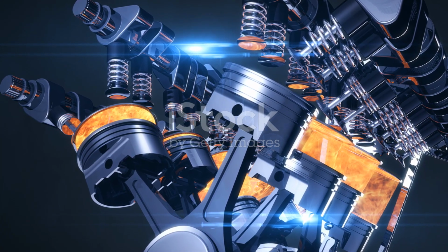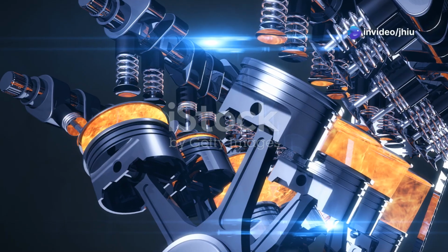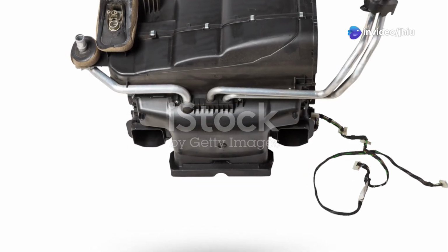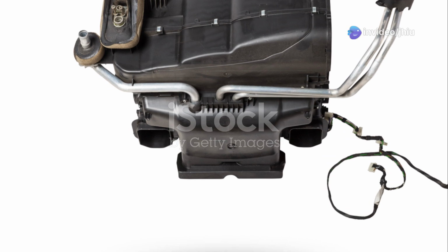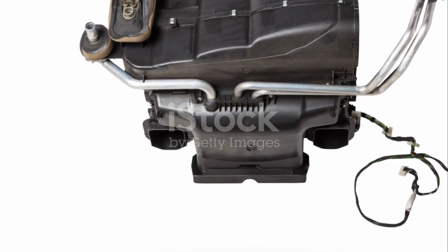These engines are not just about size, they are about delivering the power and torque needed for demanding tasks. These provide the grunt needed for towing and off-roading, but come with a higher thirst for fuel. This is the trade-off for having a powerful engine.